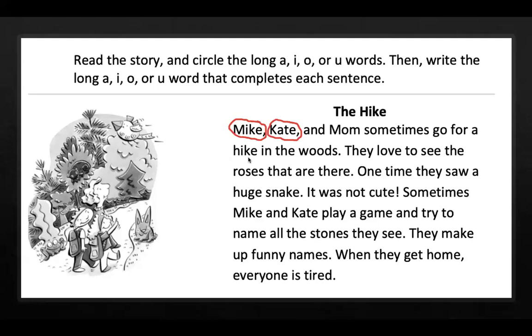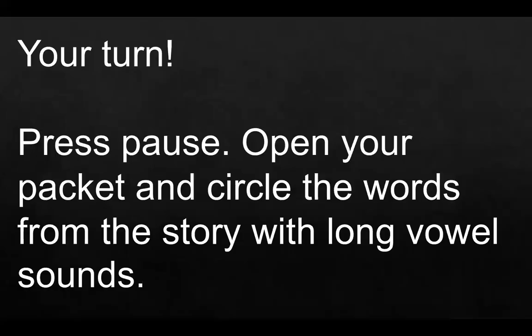Hike. I see a vowel, consonant, E. The E is silent, and it's making the I say its name. I'm going to circle hike. In, nope. The, oh no, the is a trick word. Woods. Nope, there's no E. All right, I found all the vowel consonant E words in my first sentence. Now it's your turn. Press pause. Open your packet and circle the words from the story with long vowel sounds. When we come back, we'll go over your answers.